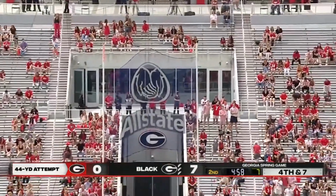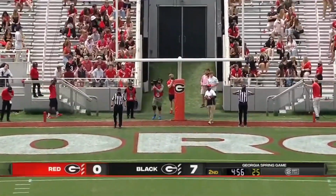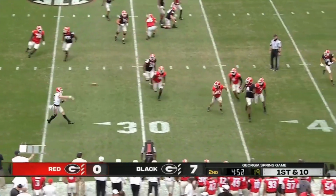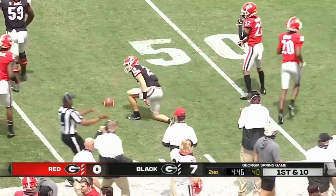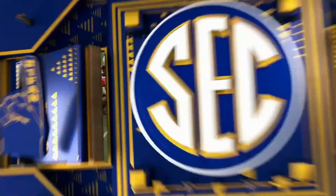Jake Camarda missed from 42, and now he pushes it right from 40. So I think they're going to be better for it week 1, regardless of how that game goes. Brock Vandegrift takes over at quarterback for the black team. He'll roll out on the first possession, and he fires a strike. Comes out of the bullpen, fires fastballs, and is able to find Steven Peterson, the Kennesaw product.